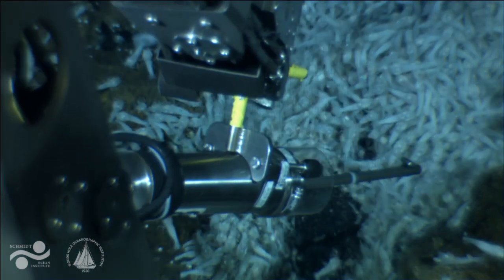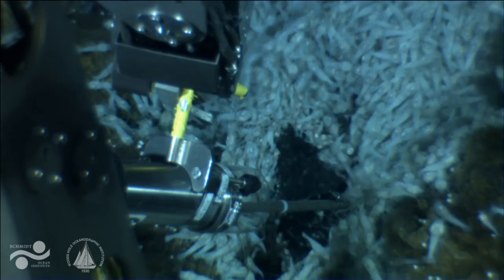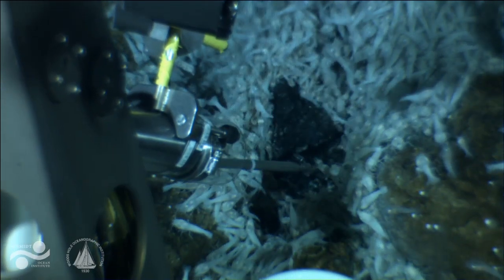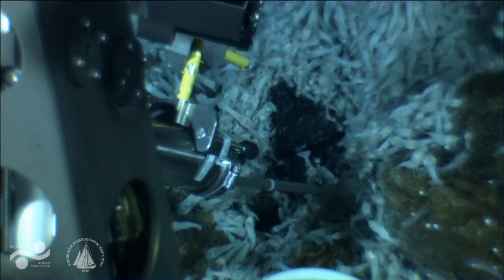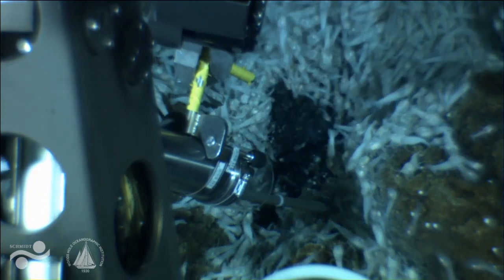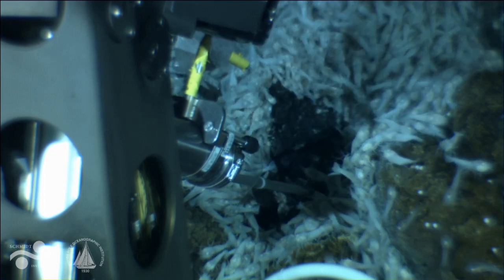This silver snorkel we have is both a temperature sensor, and it has a fluid flow inlet which goes into the microbial sampler, the super sampler, at the back of our Nereus basket. So when we get the chance and we have the right temperatures, then we'll turn on the fluid flow and start drawing water through.